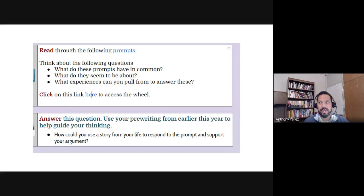And maybe a lot of teachers already do that. It's good. I hope so. One of the things we like to do on top of that, or I like to do, is ask what do these prompts have in common, and what do they seem to be about.